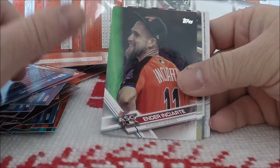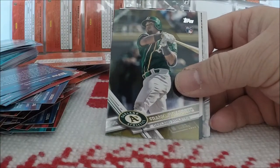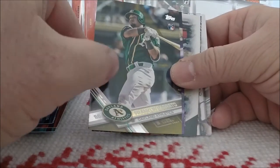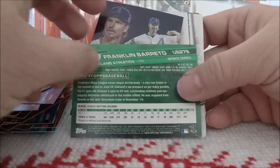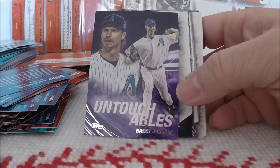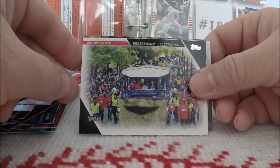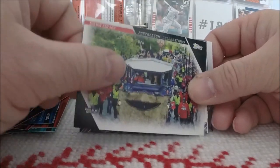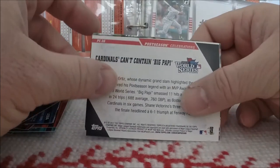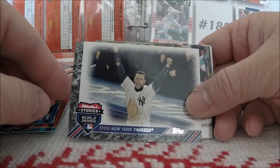Dylan Bundy All-Star, Ender Inciarte All-Star, Wade Davis All-Star. A lot of repetition in these packs, unfortunately. We have a Topps Gold of Franklin Barreto, a rookie card, numbered 1750 of 2017. Take that. Untouchables insert of Randy Johnson. Postseason Celebrations, the Boston Red Sox, and that was from the 2013 World Series. Story of the World Series, the 99 Yankees.